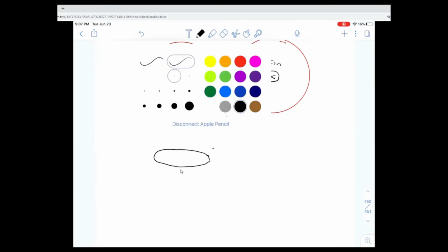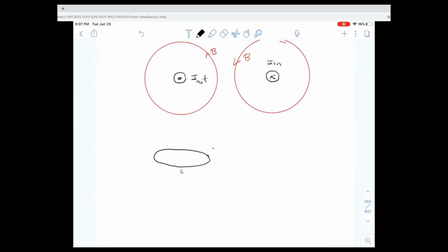All right, so he noticed that if you run a current, this is your current wire. If you run a current through it, obviously the current is going to generate a magnetic field. And it generates a magnetic field going in this direction.